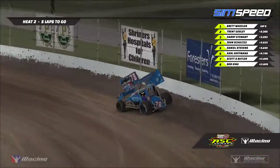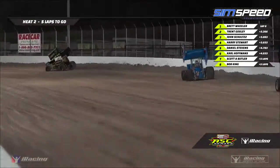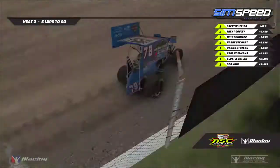And here comes Harry Stewart again, making that inside line work. Schultz through though, holding on. Harry Stewart almost making contact. This has been a pretty entertaining race so far.